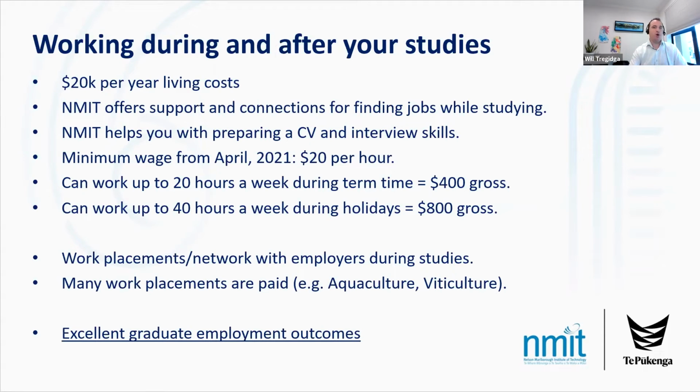As I said, we have some work placements like viticulture, winemaking, aquaculture. Some of those work placements are actually part of your studies, so you get paid while you study, which is kind of cool. And as I said, excellent graduate employment outcomes. Our students find jobs, and that's the real difference between us and some of the bigger universities: we really connect you with those employers during your studies, so you have a better opportunity to find a job when you graduate.